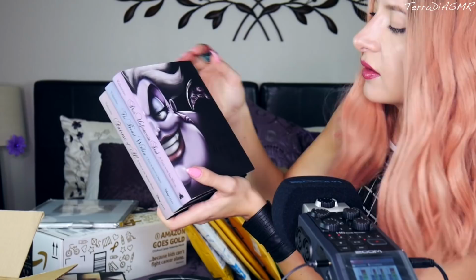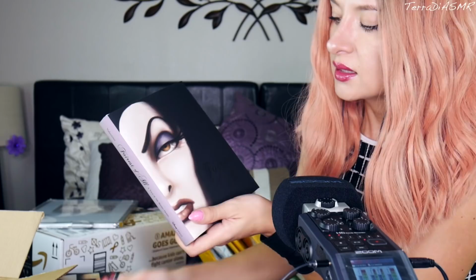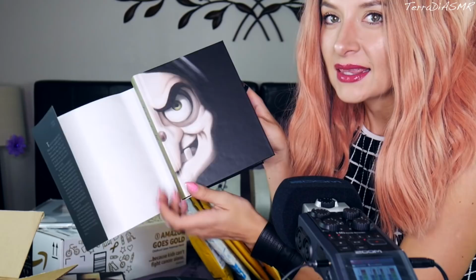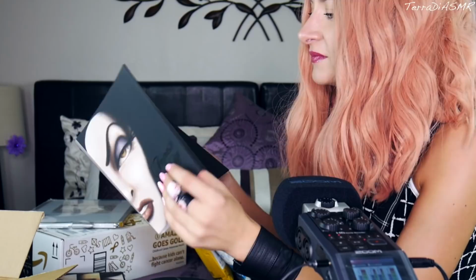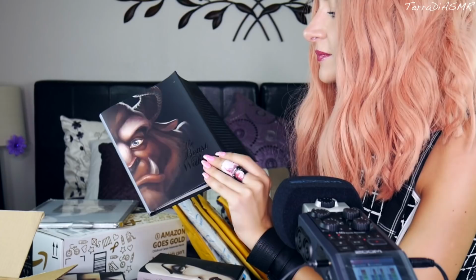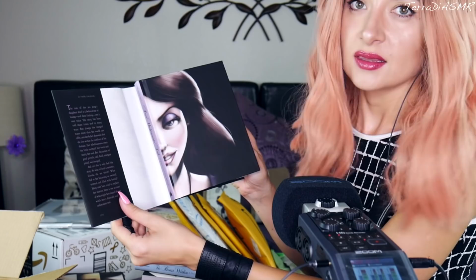Poor unfortunate soul. Then we have The Beast Within and The Fairest of All. Let's see what's under the sleeve. Under this sleeve. Ugly, handsome. Ugly, handsome. What's up with this one? Ugly. Pretty. Ugly.